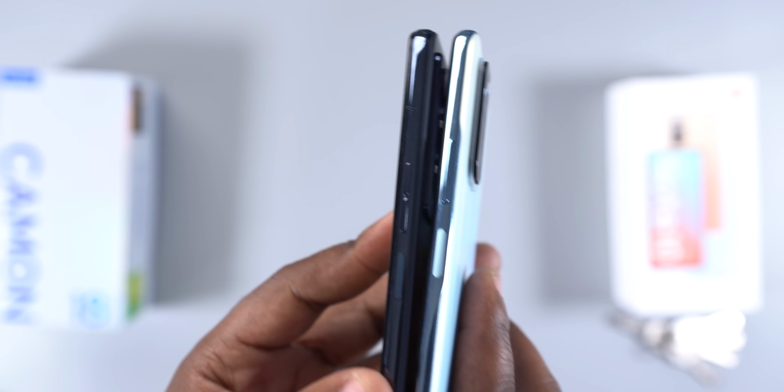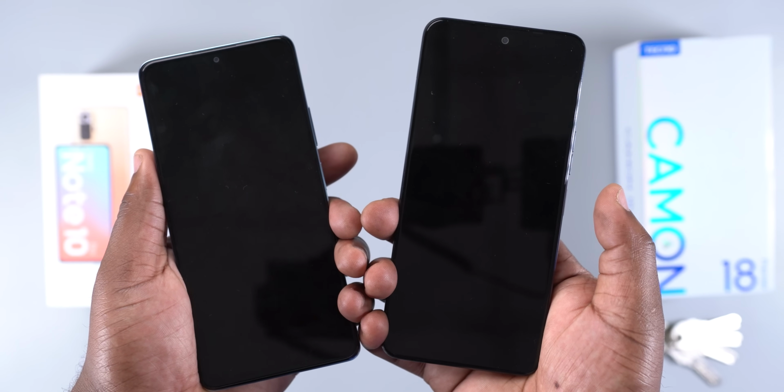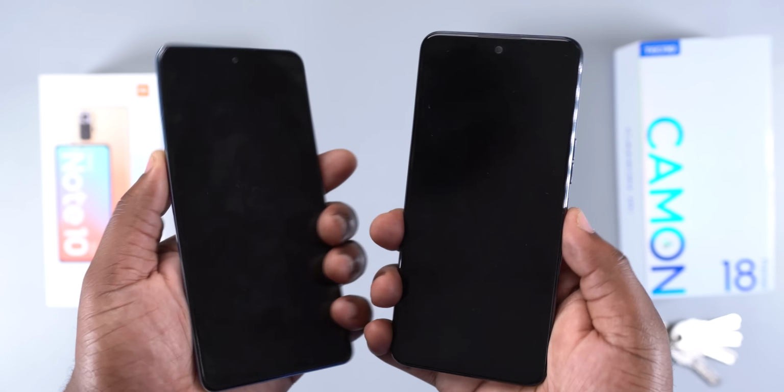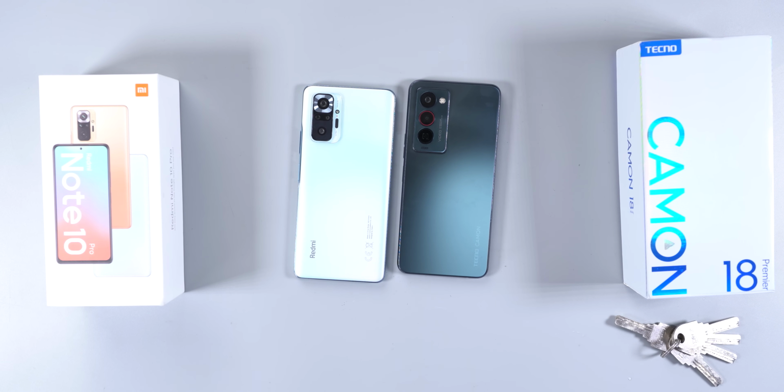On the right side of both smartphones, you're going to see the volume buttons and the power/fingerprint scanner. The fingerprint scanner on both smartphones is fast and accurate, but the TECNO Camon 18 Premier is slightly faster. The Face Unlock feature is also present on both smartphones, and again the TECNO Camon 18 Premier is faster.